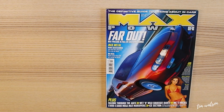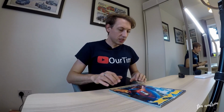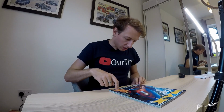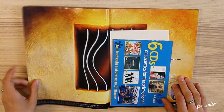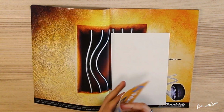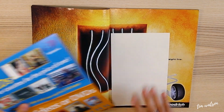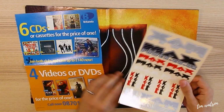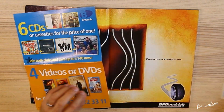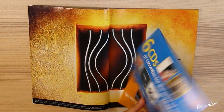So here goes Max Power, pretty much 20 years on. We've got a Prelude and we have got, don't know who that is, no idea. Sure, we'll see more of her inside. And what did I say? Look, first thing is, oh wow, this is amazing. Wait, look at this! Free stickers, yes. So we've got stickers, fantastic, and we've got a pull out.